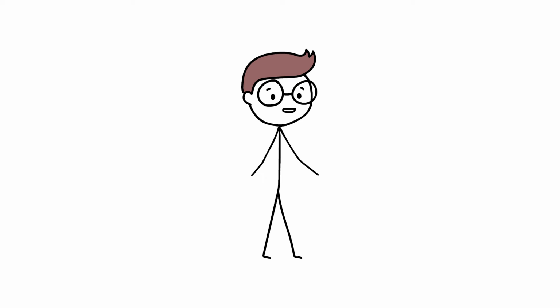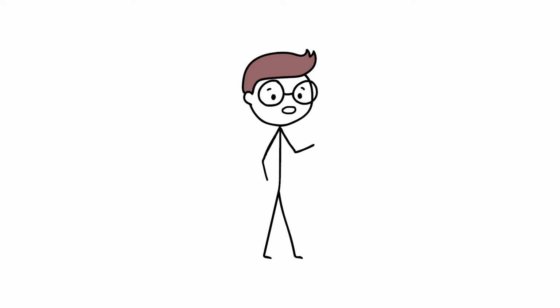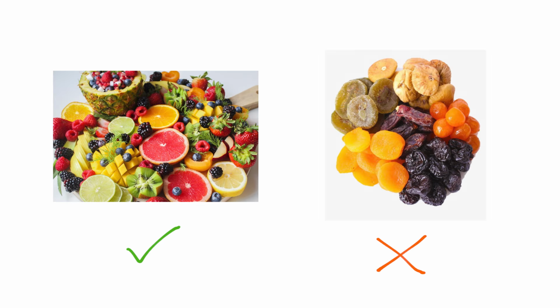Instead of avoiding fruits altogether, focus on consuming them in reasonable amounts. And hey, if you accidentally inhale a handful too many raisins, don't worry, we've all been there. Just remember, a little fiber-filled friend, like an apple, or a handful of nuts alongside your fruit, can help smooth things out. Fresh fruits are generally a better choice than dried fruits or sugary fruit juices.